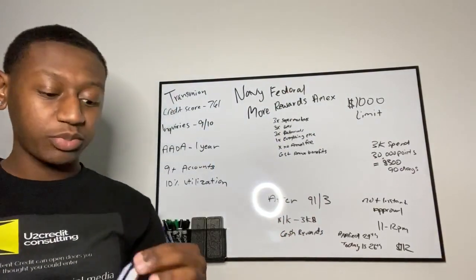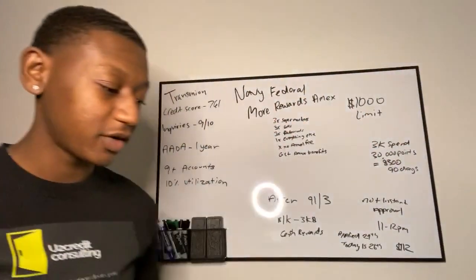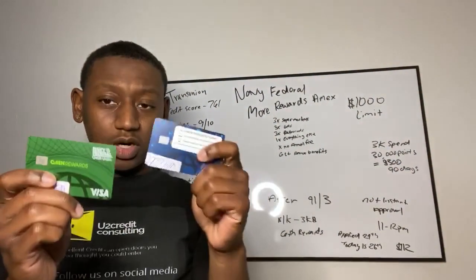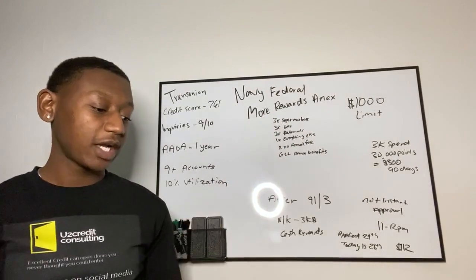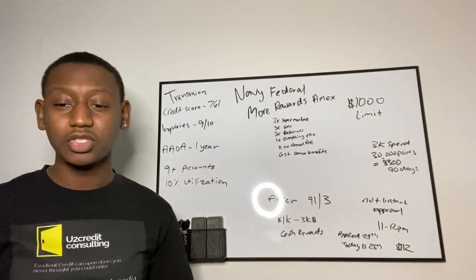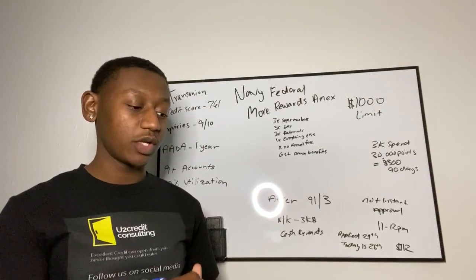And this is the American Express right here. American Express More Rewards Navy Federal. So now I have 2 cards. I got one more slot left with Navy Federal, because you're allowed to have 3 personal credit cards. So I have Cash Rewards Visa and American Express More Rewards. So I think my next card is going to be the Platinum, and I get that one so that way I always have a card with a very low interest rate.